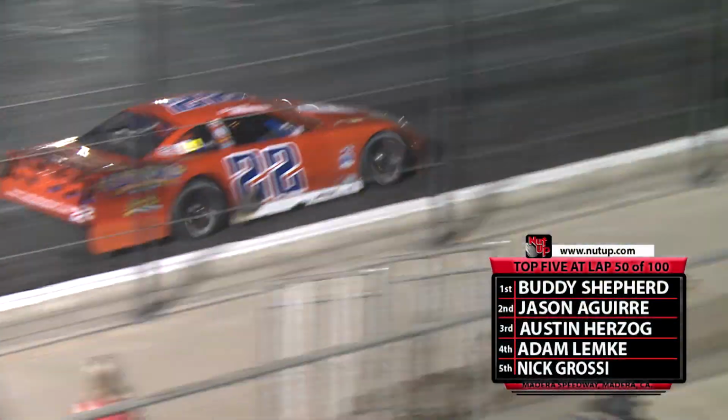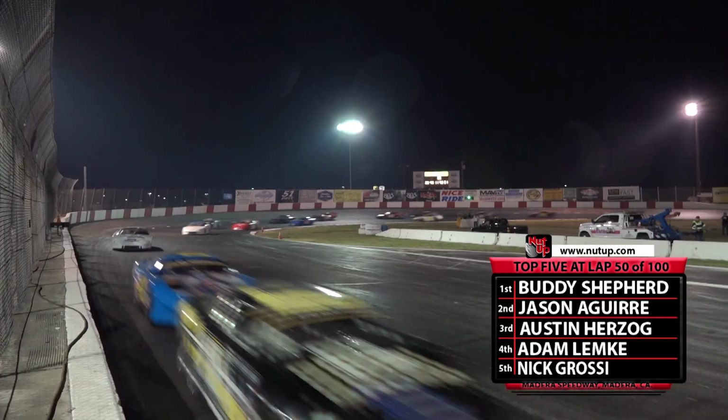And that's going to do it for our lap 50 break. Buddy Shepard leads them into the break. An eventful first half here for Buddy Shepard, a two-time champion here at Madera Speedway. Buddy, how's the car feeling out front? Oh, it feels really good. I can't thank Mike Keen and all my guys enough. They sure got this thing hooked up tonight.